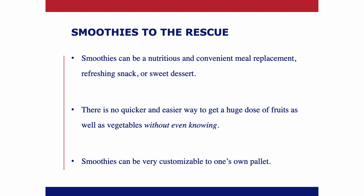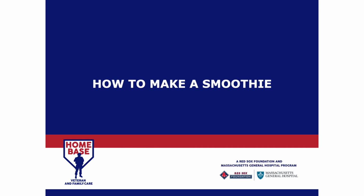Smoothies to the rescue. Smoothies can be a nutritious and convenient meal replacement, refreshing snack, or a sweet dessert packed with multiple servings of fruits and vegetables without even really knowing it. They also can be very customizable to one's own palate, with a lot of different flavors. Recipes can be very easy to follow as well as modifiable. So let's learn step by step how to make a smoothie.